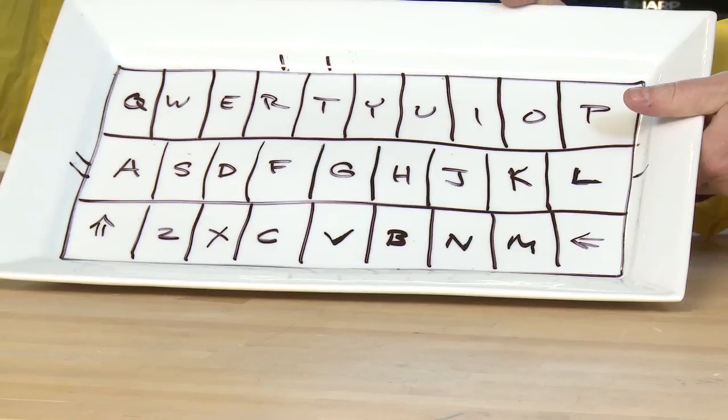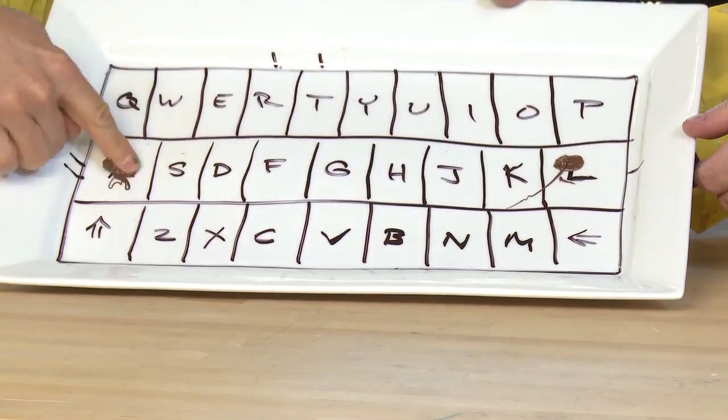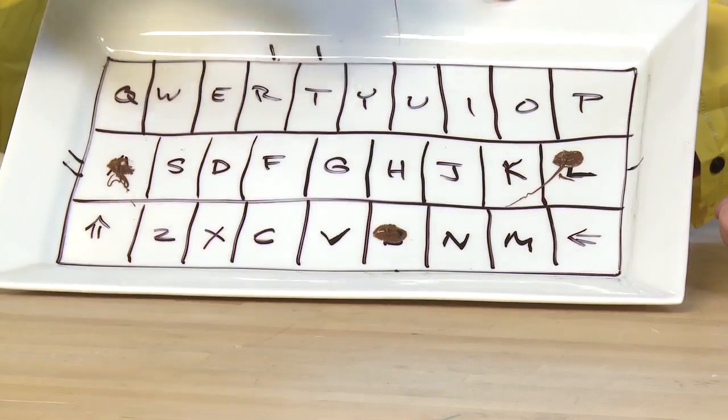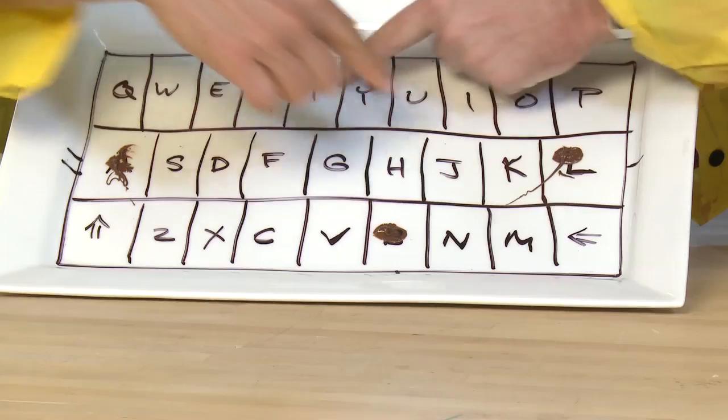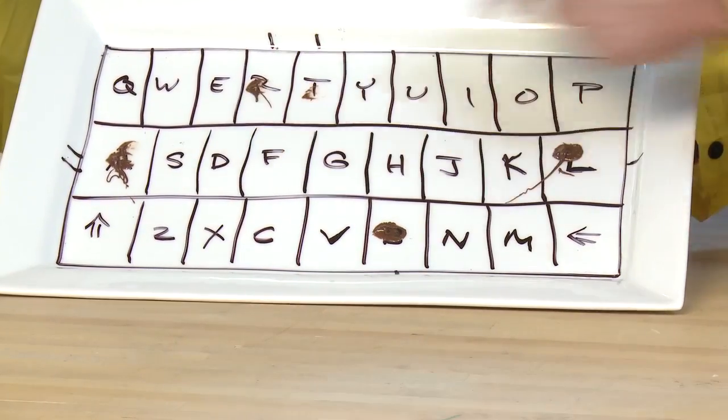All right, so type Lab Rats for me, which is L, right? A, B. I know how to spell this, I think. R, back to A, right, and then T is here. And then S is down there. I'm out. All right, cool. All right, so easy.